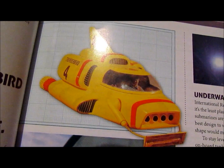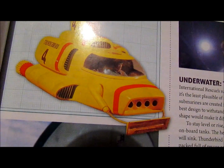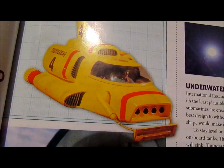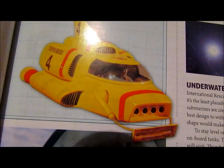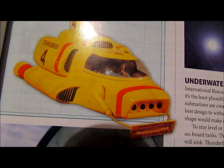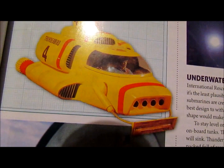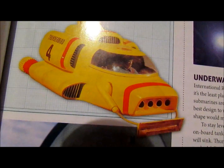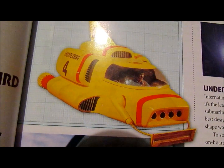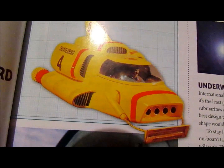Underwater, Thunderbird 4, the International Rescue submarine. It looks authentic, but in fact it's the least plausible of all the Thunderbird vehicles. Most submarines are created in a cigar shape for a reason. This is the best design to withstand deep seawater pressure. Thunderbird 4's shape would make it difficult to operate at significant depths.